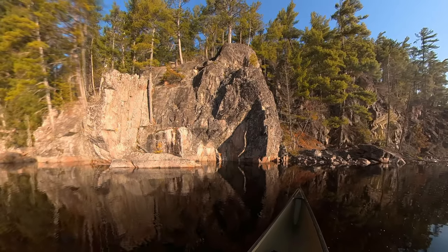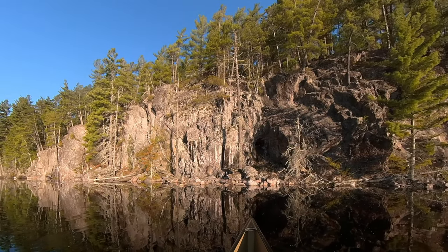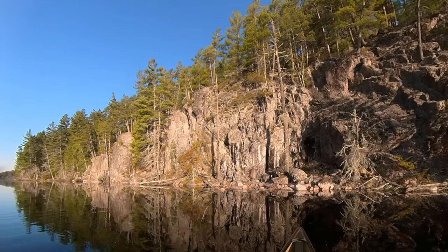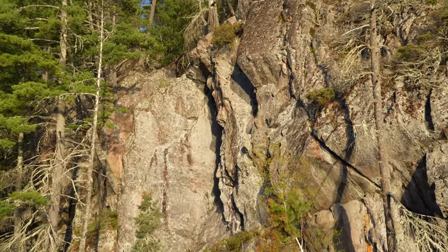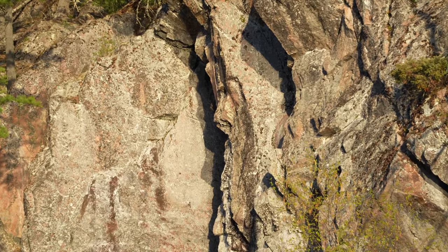These cliffs over on the west side are totally unique. I have not had a chance to see these kinds of towering cliffs. I understand why the Ojibwe considered cliffs sacred places, where the sky meets the water, meets the land. And they do, they all come together in a really, really awesome spectacle, especially in the morning light like it was today. So it was a really, really great paddle.